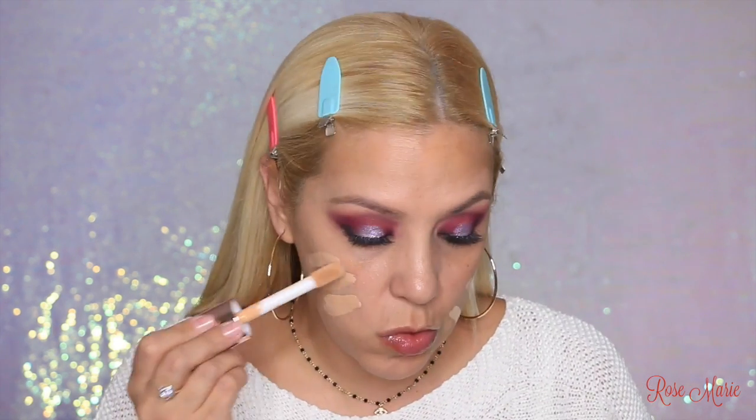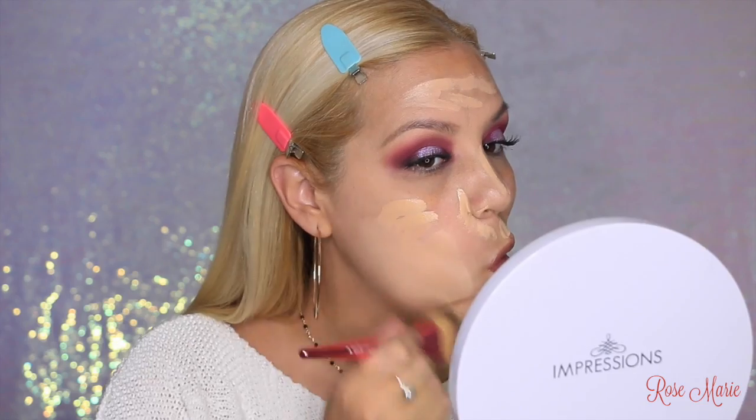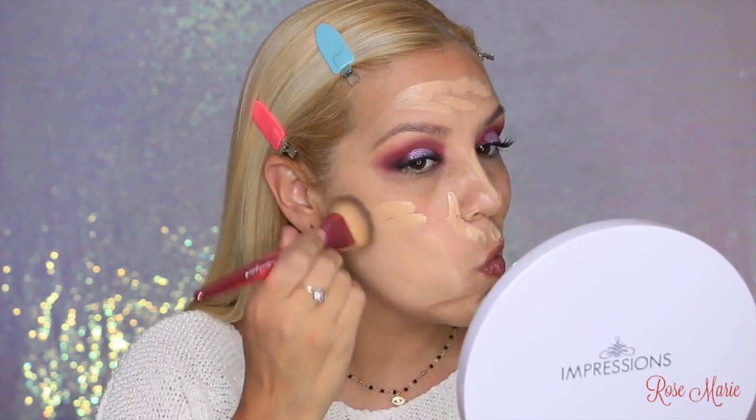Alright guys, so we're gonna try it out. Oh my god. Okay, so maybe I did put a little too much. Okay, so all I have to say so far is that a little goes a long way with this product. Guys, this is a super duper full coverage foundation. Okay, well at least it blended out nicely.